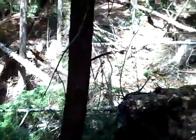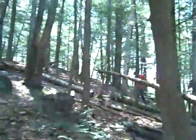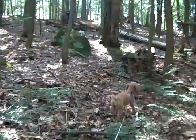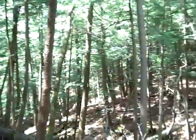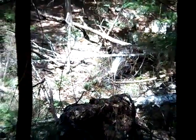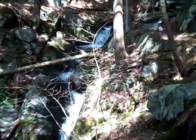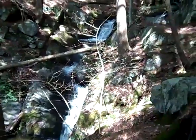And the trail is maybe about 20 feet up there where the professor is. And Miss Lily is going to head back up. But this is just an unbelievable day. You can hear the water, see it, smell it. Phenomenal. To be continued. A little further up the trail, here's a beautiful spot with the water cascading. Just gorgeous.